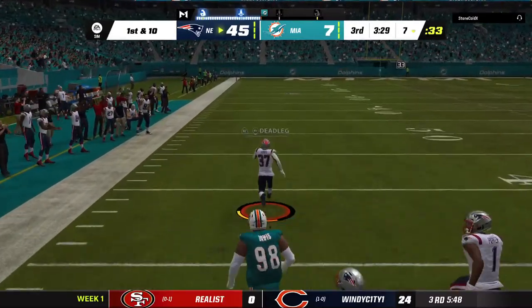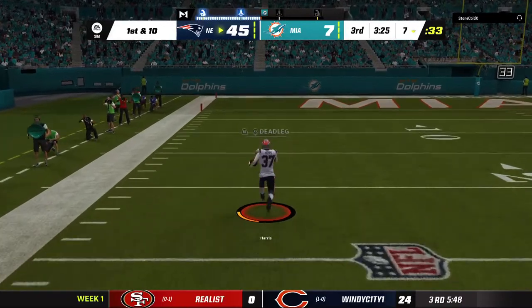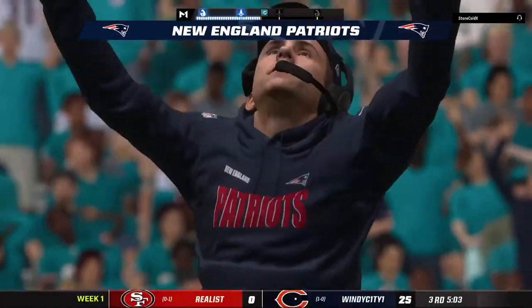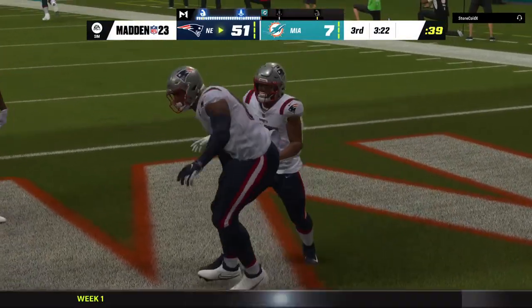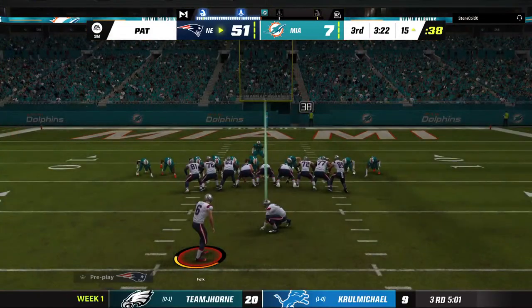And he's free going down the left side. It's a foot race. The 40, 20, 10, 5, and all the way in. Touchdown, New England. Damian Harris, 93 yards. And the Patriots get another 3rd quarter touchdown to add on to that lead.